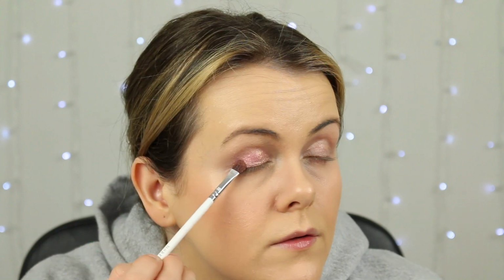Oh, it's so pretty. So pretty, so pretty. So again, I'm going to just dip in and put some all over my lid just to show you guys more of a sheer application. And there you go. So this is definitely more pinky purple in my opinion. So it's a pink, definitely a pink, but it's not like a hot bright pink. And hopefully you guys can see the little bit of shift it has. So that's a bit more sheer.